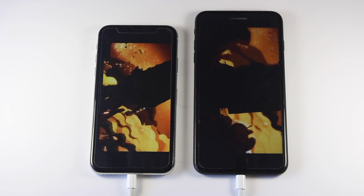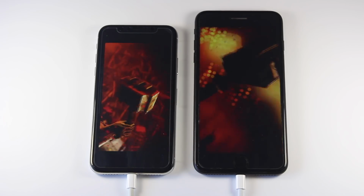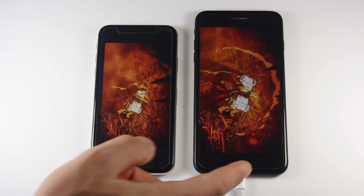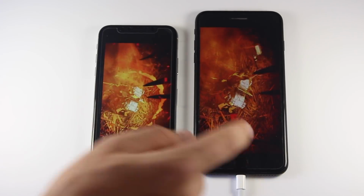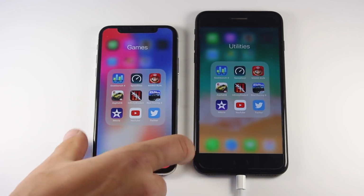All right, as you guys can see, they're pretty much neck and neck. The iPhone 10 is just a little bit in front, as you can see from the trailer. But yeah, that is pretty much it. Now, this game takes ages to load in, so I'm just going to close this down. I'm just going to get used to closing it. Now, move on to Real Racing 3.